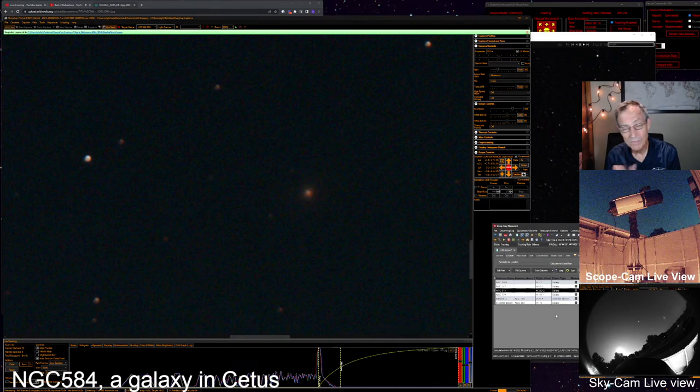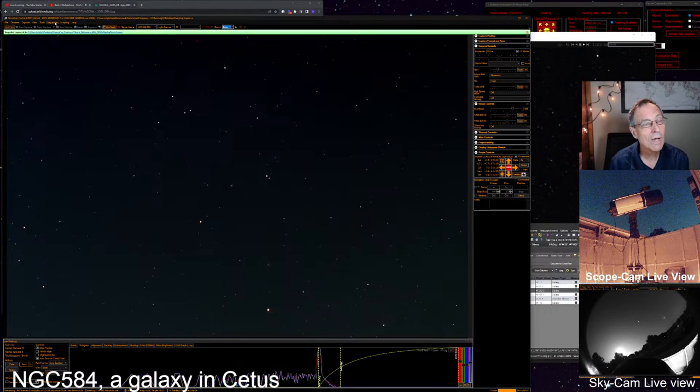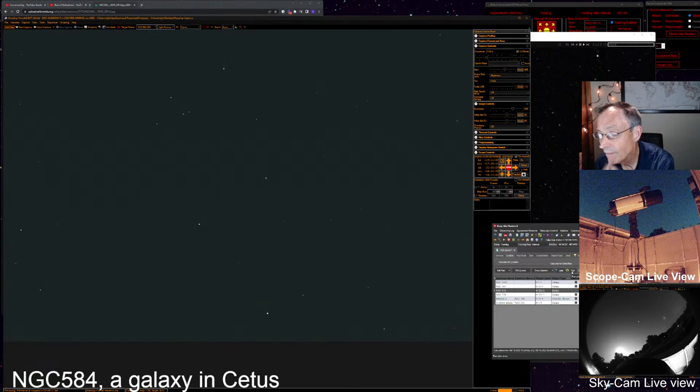All right, good stuff. We're making good progress. Let's go back out to auto and switch to next target. Come back over and do a refresh and see what we have. Here's a 16 degree object, NGC 615.